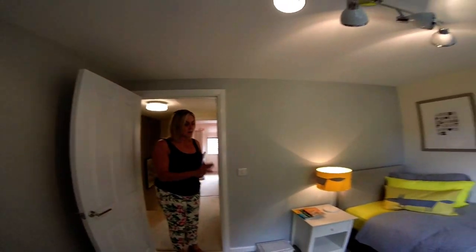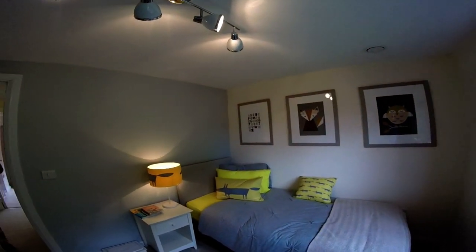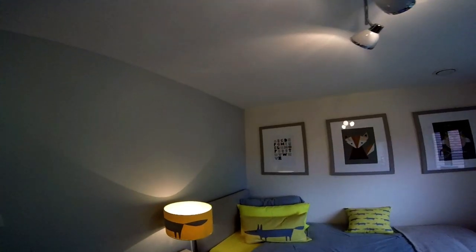We see this bedroom time and time again. It's dressed with a single bed, isn't it? But I think you could fit a double in here. Agreed, if you wanted. That's without a doubt. And a bedside table as well with it. It is a good size.